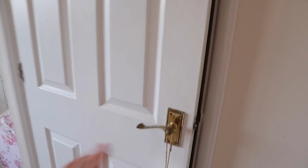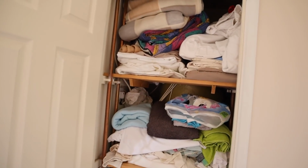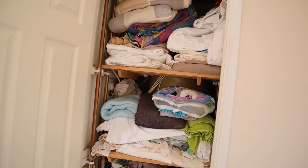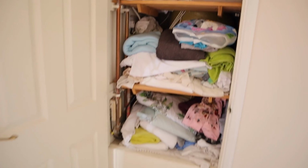She's also got a really good size linen closet, or airing cupboard, with lots of sheets and towels in it. But I'm thinking we could definitely organize this a bit better, maybe even get some storage bags for it as well, and just give it a bit of a sort out in here.